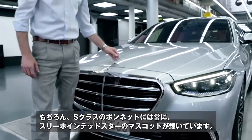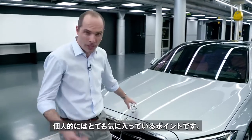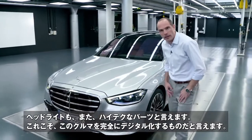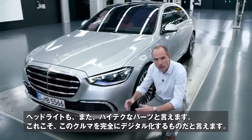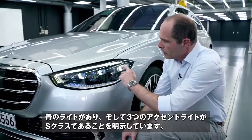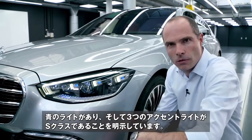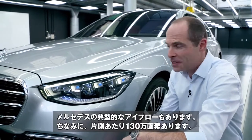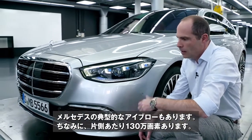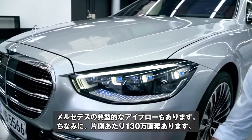Of course, S-Class always has the upright star. I personally like it a lot. The light itself is really another high-tech piece. And this really makes the car completely digital. We have blue light, we have 3 digital dots that go for S-Class obviously, and we have our Mercedes typical eyebrow. And just by the way, we have 1.3 million pixels per side.